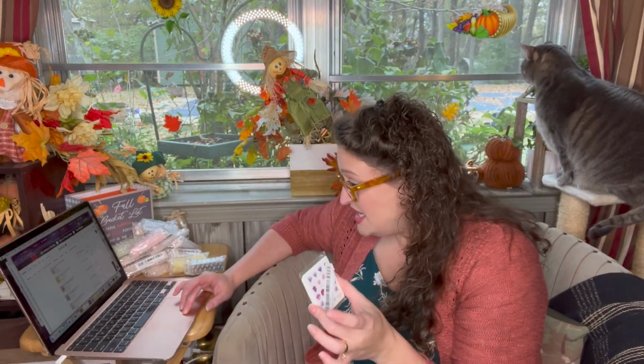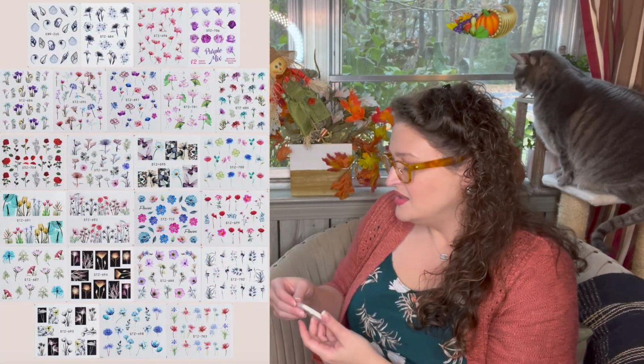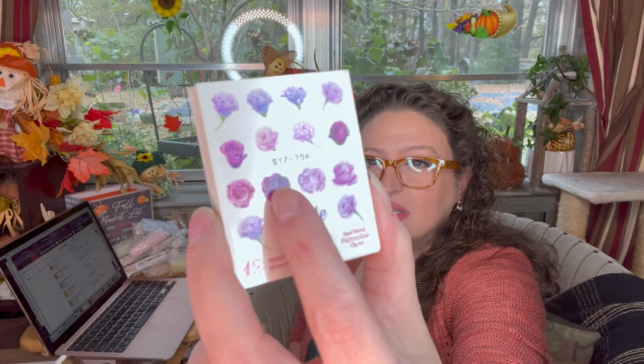Last for the nails is this 24-piece flower pattern nail art sticker. This is normally $2. I paid $1.73. So these are stickers that you would put not on the entire nail, but just on a portion of the nail. Separate elements, hand painted watercolor clips. So you would just cut one of these out and put it on your nail. And actually, some of those could take up quite a bit of your nail. I mean, that's neat.